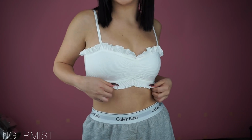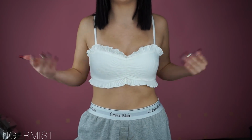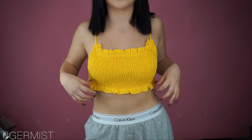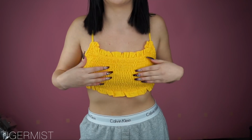So I first got this white top. It's frilly, super cute, and it's super short, but that's why you have to wear some high-waisted pants or something. I'm currently wearing some Calvin sweats because your girl likes to be comfy. Okay, so I was totally convinced that it was the same top, but it's not. It's kind of the same concept. It's frilly, but it has this ruching here. Then this is a very Rihanna inspired top, the one from Wild Thoughts.